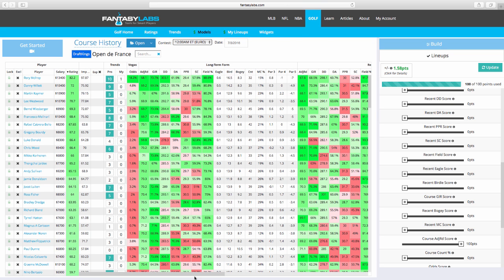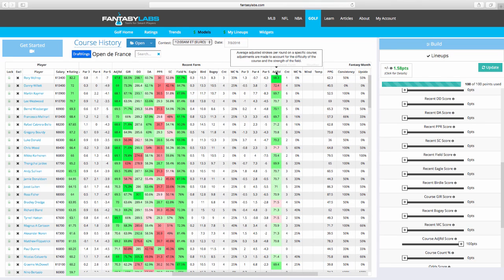Again, I want to be clear on what course adjusted round score is. Basically what it means to me is a player's average round on this course, but adjusted for field strength, for conditions, etc. So let's say that Jason Day shoots 2 under in 2012 at this course, and then he goes back and shoots 6 under the following year. But in the first year, everybody was better than 2 under. In the year where he shot 6 under, everybody's worse.